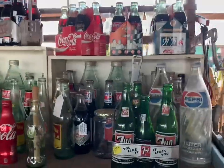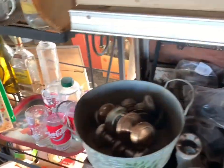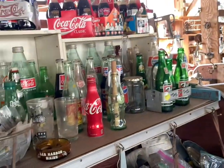This booth right here is overpriced most of the time. Check out that price there, $85 for that six pack of 7 Up bottles. Can I help you? I'm just videoing this pretty stuff. Okay.